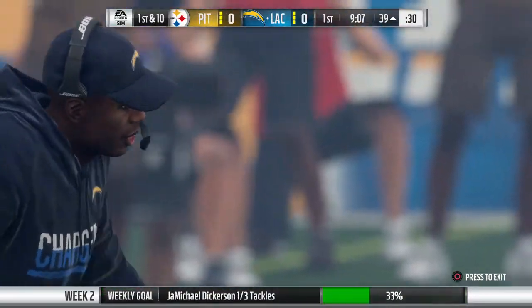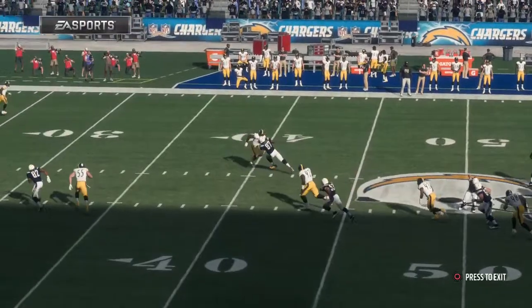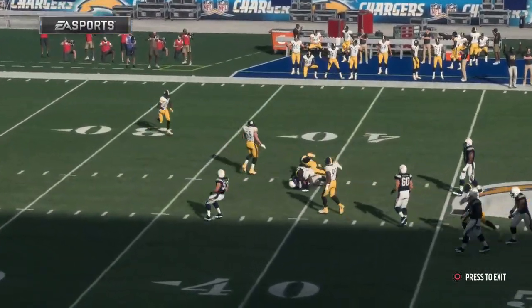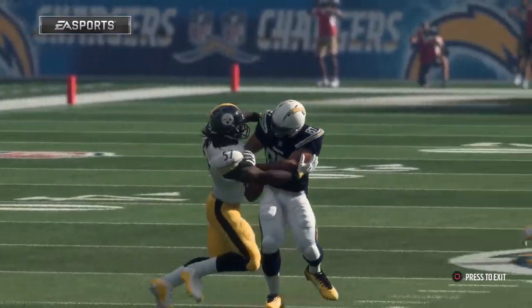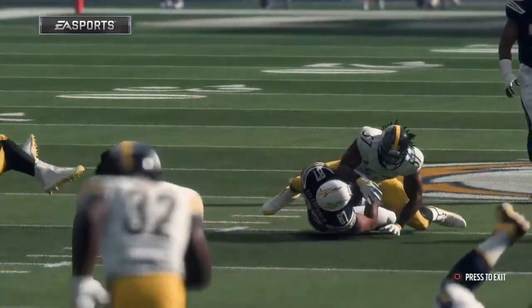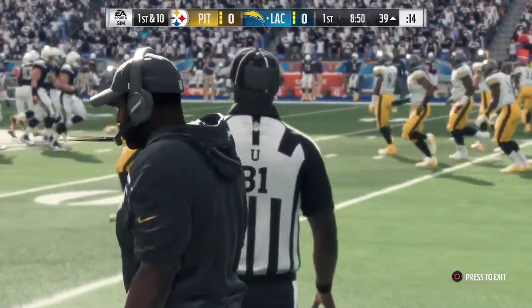Pretty solid start for the rookie here on his first drive, Charles. Able to have some confidence, stepping back into the pocket, move around a little bit, find open receivers, and deliver. That just means his confidence is going to continue to grow because he's getting more and more comfortable with each completed pass. So here we go, 1st and 10 now.